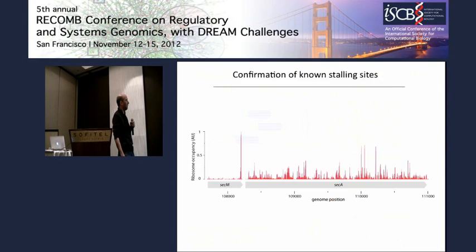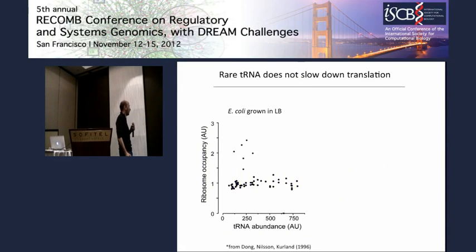And in fact, we saw these peaks, so we could recapitulate known translational pausing, but we saw peaks and valleys across virtually all the open reading frames. In this case, we're looking at E. coli data. And the question was, of course, what was causing these places where the ribosome was slowing? And, for example, was this due to rare tRNAs, as had often been speculated?